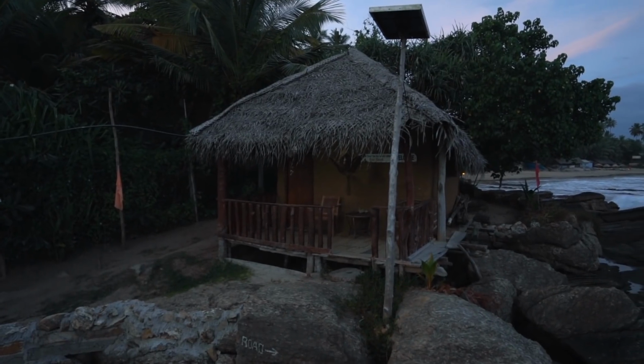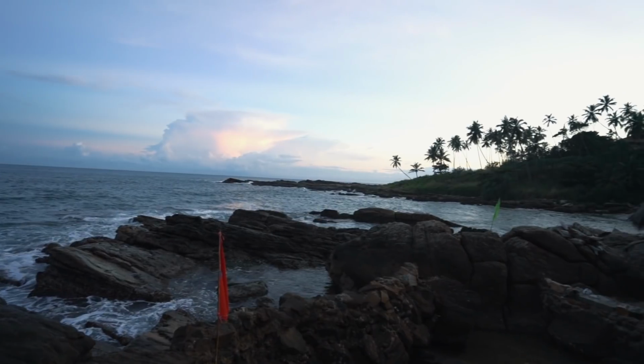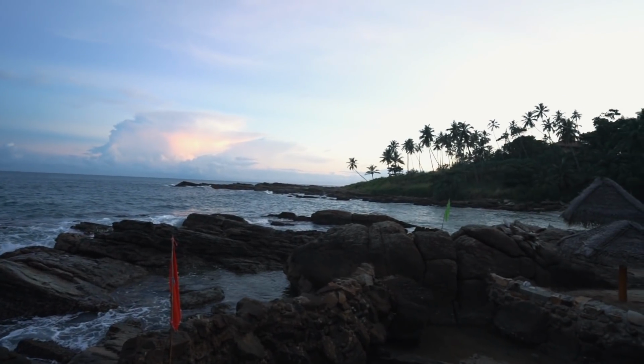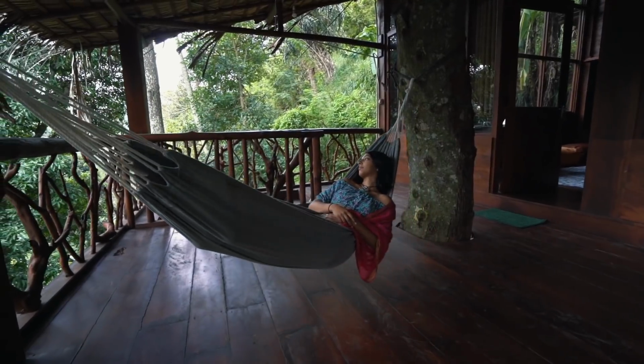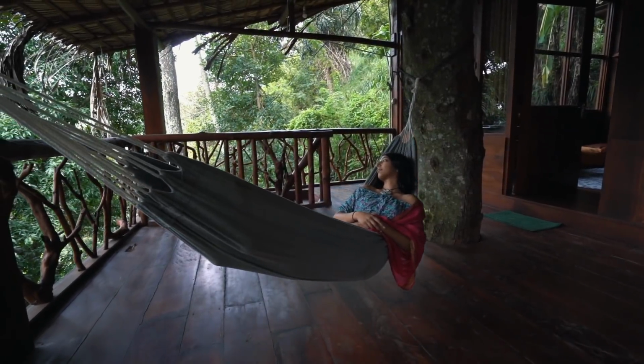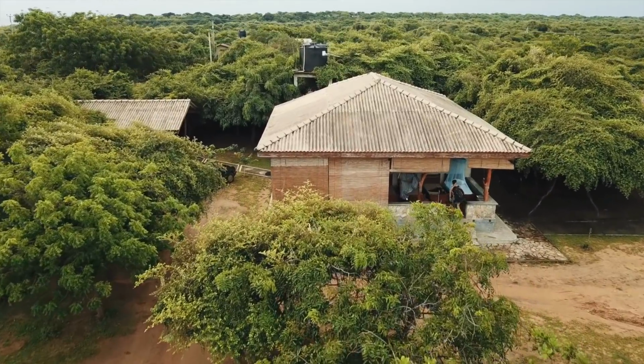But if you want a more private place, I've been using Airbnb a lot because I've been finding some really unique places. Like this one time I found this private cabana right on the beach, on a private beach. So nice and pretty cheap, only about $35 a night. Also found some cool places like a tree house in the mountains, and a villa near a national park. So I've been finding some cool places through Airbnb.